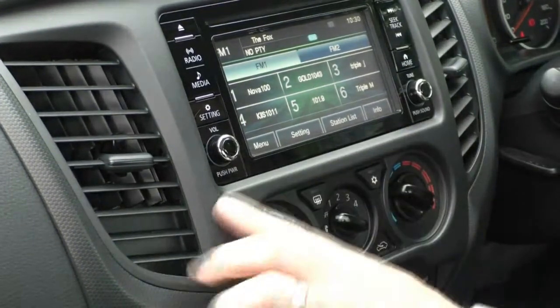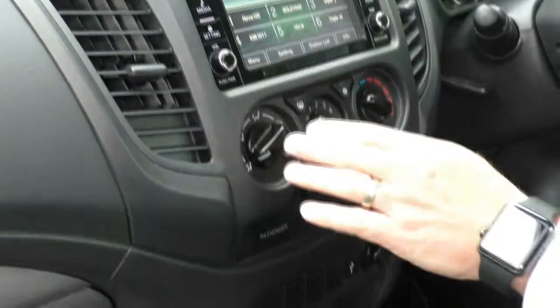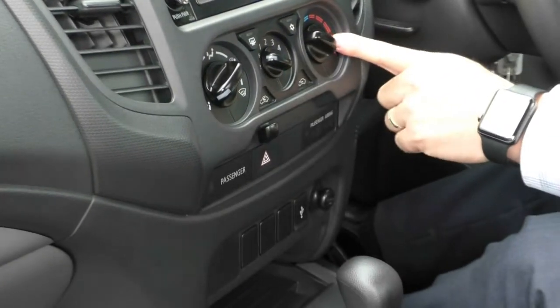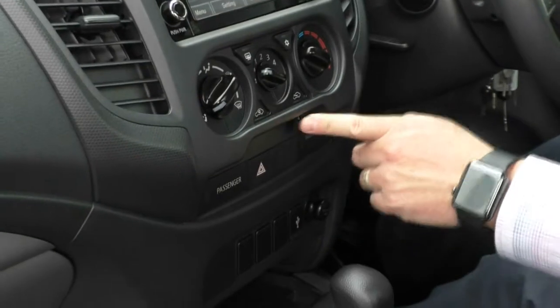Then you've got your air conditioning controls, all nice and easy to find in there. You've got your direction of air, your fan speed, rear windscreen demister and aircon, and then you've got the heater controls over here, as well as your recirculated air or fresh air coming in from the outside.